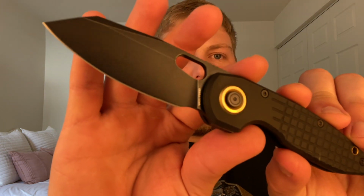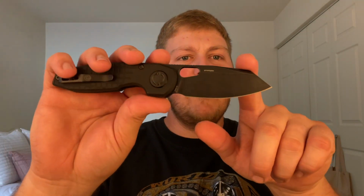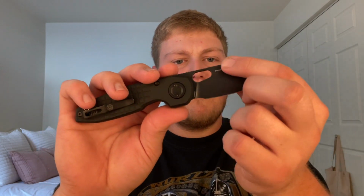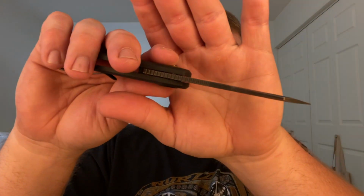Detent feels decent. Give it a flick. Flies right out of there. Right there, Vosteed. And this is an LMAX, which is really cool. Just a beautiful blade shape. You have that sheep's foot style blade with a nice big belly. Decently thin blade stock. Comes down to a pretty thin edge.